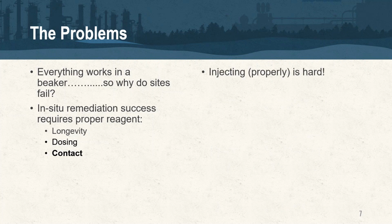Next is, injecting properly is hard. What you don't want to get from your injection contractor at the end of a project is the statement, "It all went in the ground." That's not what we want. We want to make sure we're getting it in the right place. So when you have issues, like surfacing, we'll talk about that in a little bit.